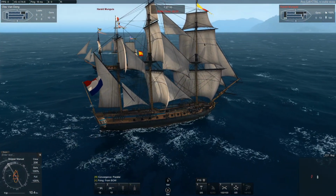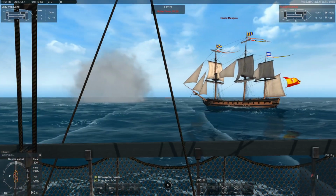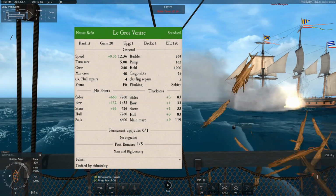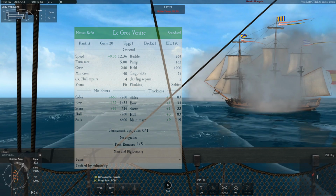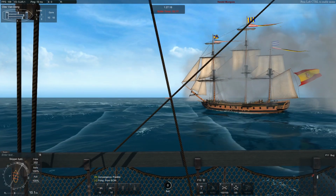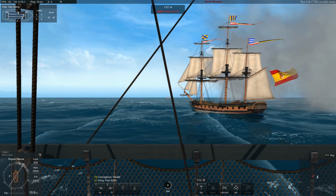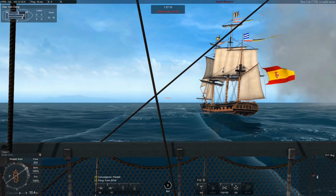Now in Naval Action, what is Le Gros Ventre? Well, she is a solid merchantman. She isn't anything special. She is significantly smaller than the Indiaman, but she is significantly bigger than the ship before her, which is the Trader Snow. She has a decent armament, 9-pounder guns. That's something that you can sort of defend yourself with. It's not amazing. She has decent speed. She is a solid ship.